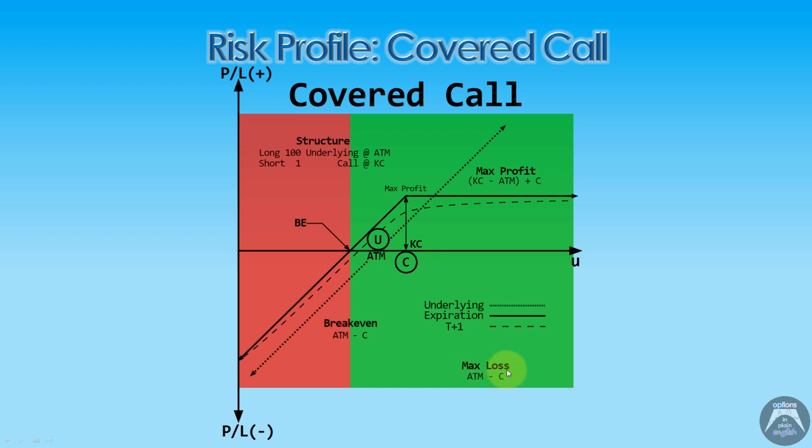The max loss is going to be the same as the break even, because once you get here, there is nothing stopping you from losing money if the stock starts going down, and it could potentially and theoretically hit zero. So the max loss is the stock price, or the at the money, minus the amount that you got for the call, the premium.